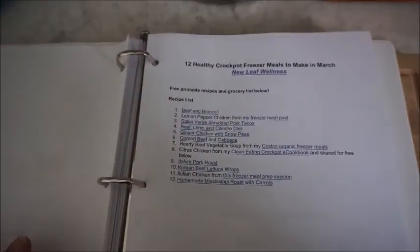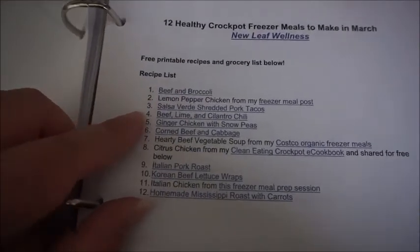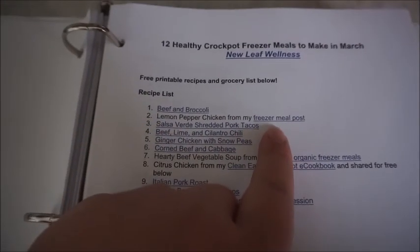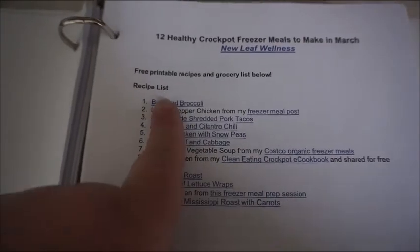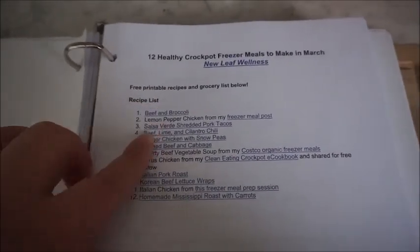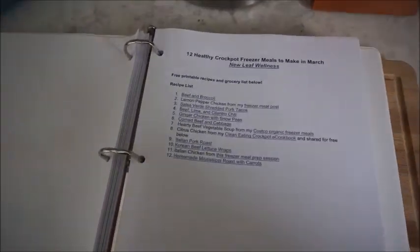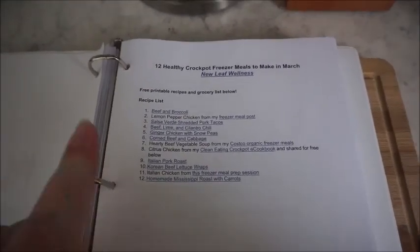All these recipes are not necessarily her own. She does provide links for most items. If it's from her own item, then I think she links it over here. See, from freezer meal post. So anyways, check out her website so you can get the links from where they're actually from if you're interested in that. I don't know her. This is not like a collaboration with her. Kind of wish it was because she's pretty awesome. But no, I just found it online and I really love it.